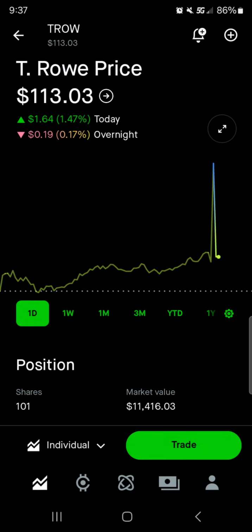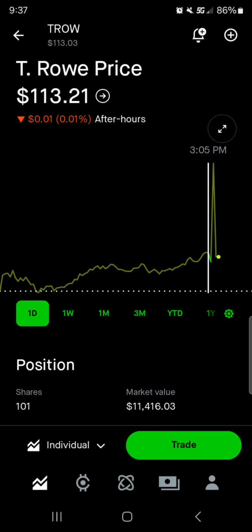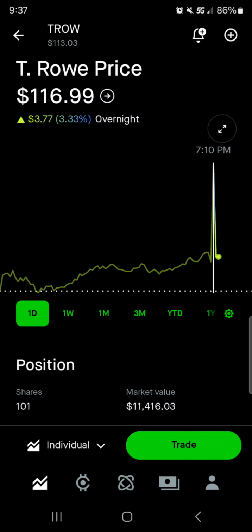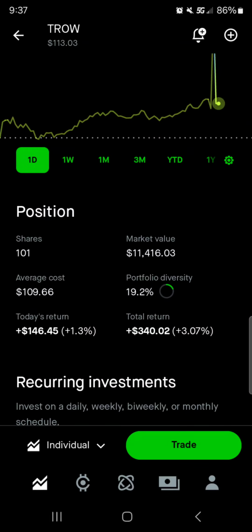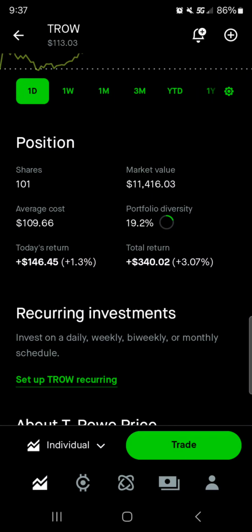Then we got T. Rowe Price, which was up and then down today. I don't know what made that spike happen at 7 o'clock. I didn't see any news on it, but it's up to $113.03. 101 shares, a little over $11,400 of market value. Average cost is right around $110 per share.